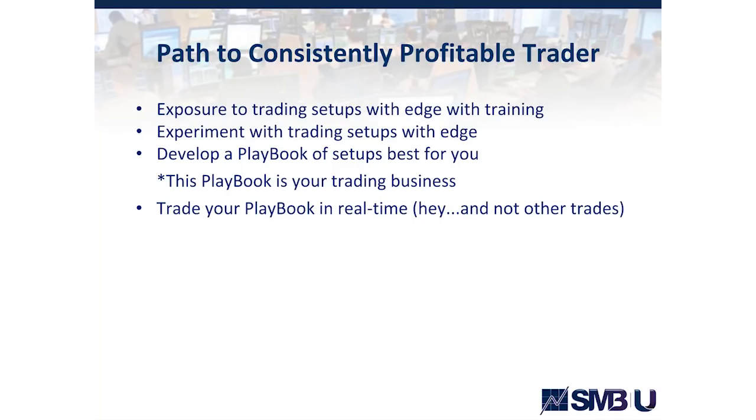You can be a pretty decent trader, but if you're trading setups without edge, you're not going to make money. Period, the end, full stop. And we spend a lot of time on our desk studying whether or not our setups have edge and making sure that the setups we're trading have edge.